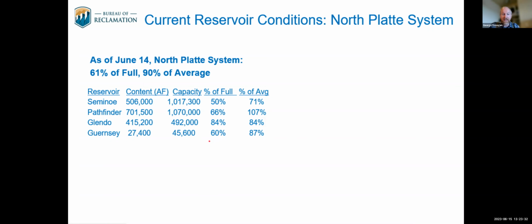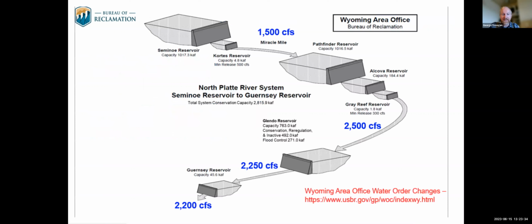Yeah, and that's all I have, unless anybody has any questions on our North Platte River operation. And just to update this, because this isn't correct either, we've got 28,000 CFS coming out of Seminole. We've got 1,200 CFS coming out of Gray Reef. And we've got about 1,000 CFS coming out of Glendo, Guernsey.